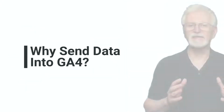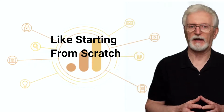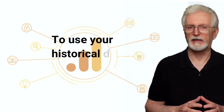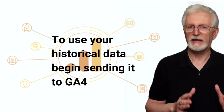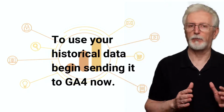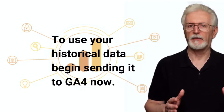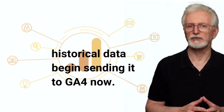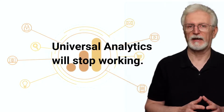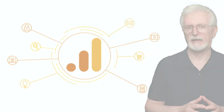So why should you begin sending data into GA4? Well, when you set up a GA4 property, it's like starting all over, like starting from scratch. So none of your historical data is going to be in it. So if you want to use any of that historical data after July the 1st, 2023, it's important to start sending it to your GA4 property now. After that date, there's no way to send additional data to Universal Analytics for analysis or comparison. So in short, Universal Analytics will just stop working. You'll be able to see your data, but it won't be tracking your site any longer.